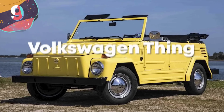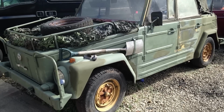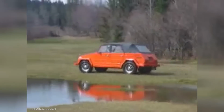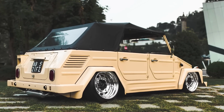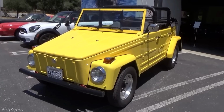Number 9. Volkswagen Thing. Volkswagen initially designed the Type 181 for use by the West German Army in the late 1960s, looking to the success of dune buggies in the United States as showing the interest in fun off-road vehicles. And by the early 1970s, they were being sold to customers across Europe and the Americas, where it was called either the Trekker, the Safari, or the Thing in the United States.